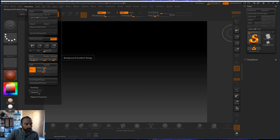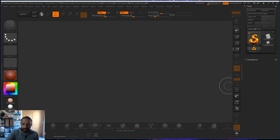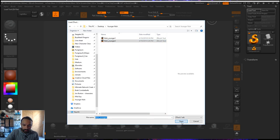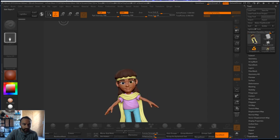First thing I'm going to do is go to document range, cut that in half, double the size of the document and click AA half. That way everything I make will be clear to see and anti-aliased. I'm going to go to load tool and load up this previous version of Niche that I had. And we'll start from there.